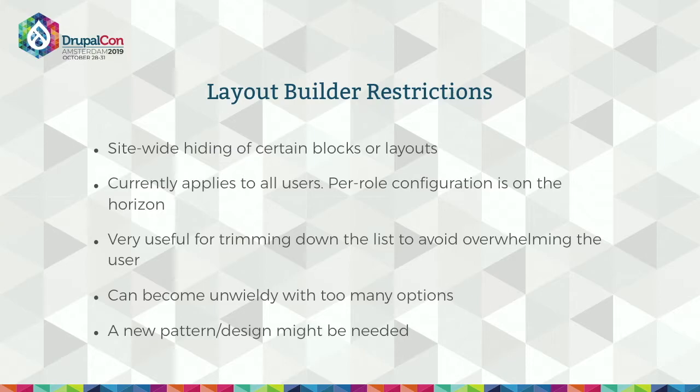Speaking of restricting things, the Layout Builder Restrictions module. By default, everyone on your site can place every block on your site. They can use every layout on your site. That can be overwhelming for them, as the choices available include things you may not ever want to place, like the email address of the author of the article you're looking at. Not usually something you'd want to place or move around that much. So if you never want people to be exposing email addresses, then you just remove this block from being available.